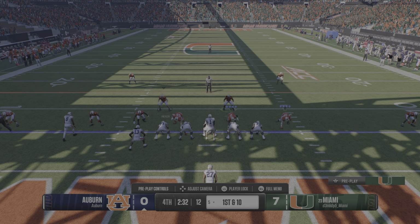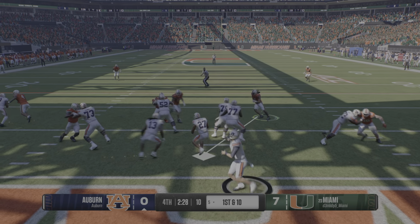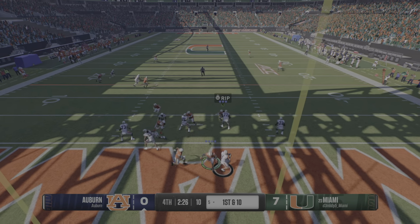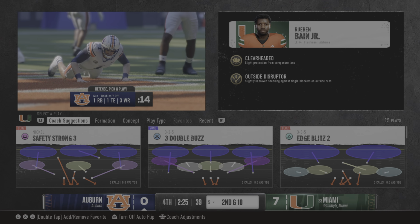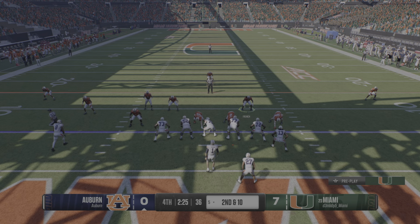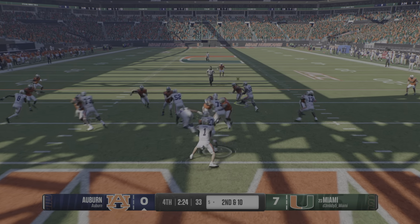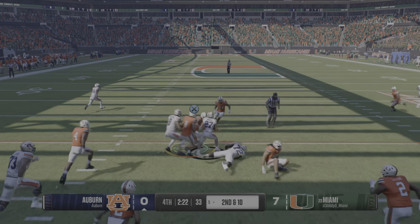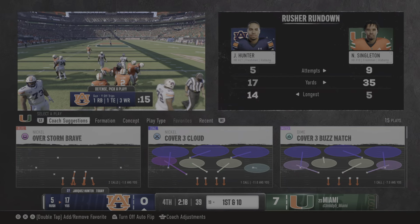First and 10 from inside their own five. You got to take care of the ball, but there is room to take a shot here. From deep in their own end, they'll throw it. Pocket starts to collapse. Hit hard just as he released it on first down and just couldn't get it to the receiver. After the misfire, it's second down. Well, this quarterback's already taken a couple shots from the pocket, and there's another one right there that affected his accuracy on that throw. He got a bunch and looked close to getting a lot more.